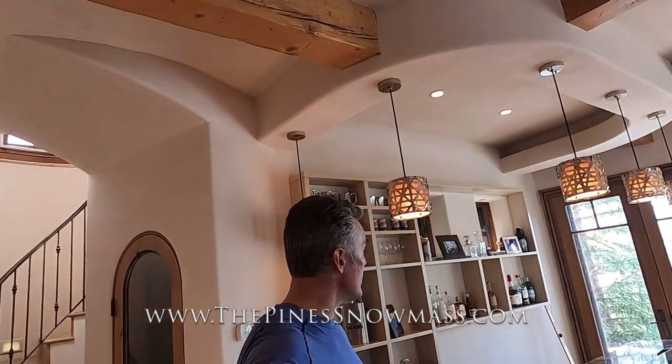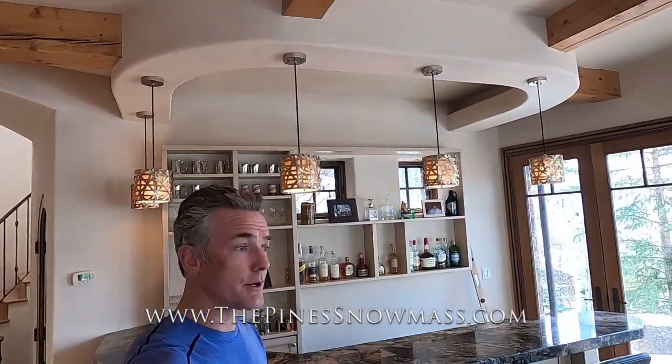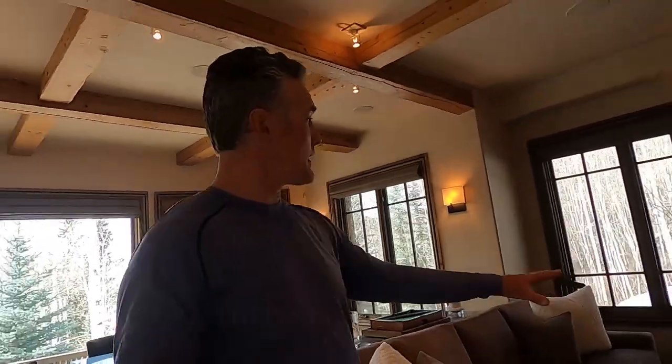This bar was another nice addition that was made in 2012. The wine cellar just behind me there, so plenty of room in addition to the wine chiller or wine cooler in the kitchen area. Little chessboard right here, and then a wraparound snowmelt patio that connects to the jacuzzi right there. Another gas fireplace in the family room.